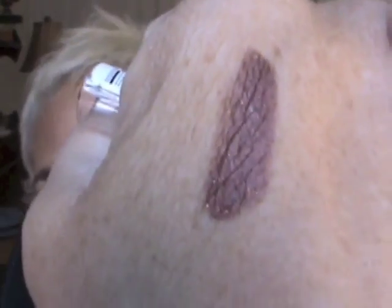Over that, I want to make sure I got this all right, yeah. This is Rimmel's Scandalize, and the color is Bad Girl Bronze, and it's a pencil like that. Very, very creamy, as you can see. Blends out really nice, and I put that over the whole lid and blended it out, and didn't go up either, just my actual lid.